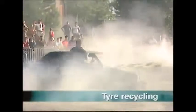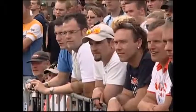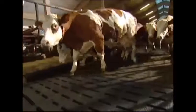But first, rubber roasting. Tyre smoking action is all part of the fun at a modern car rally, but at this rate the tyres will go bald pretty quickly. But whether it's natural wear or deliberate destruction, you can still recycle them. One interesting solution is carpeting for cow sheds, but we'll find out more about that later.